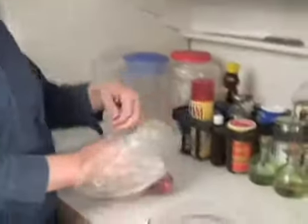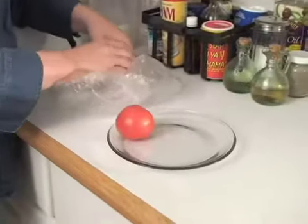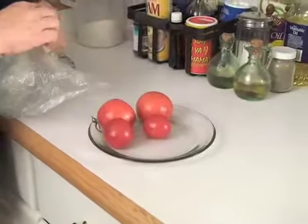The reason you need to do that is that there's an enzyme that keeps the tomato ripening until you get it cold. And once you get it cold in the refrigerator, the enzyme quits working. So place your tomatoes, stem side down, at room temperature, and then as they ripen, put them in the refrigerator.